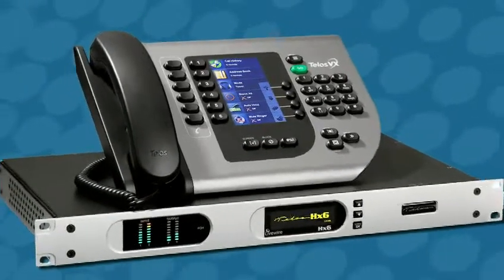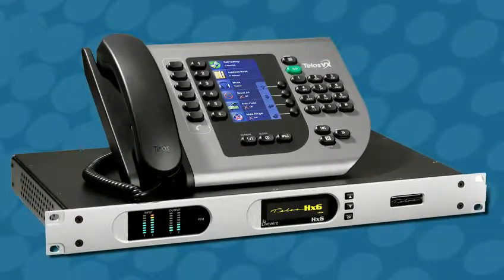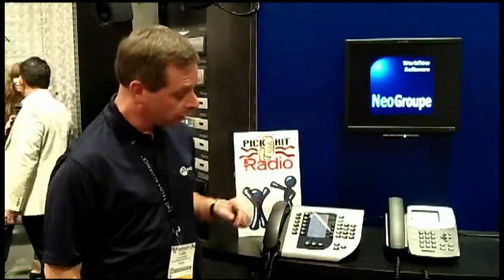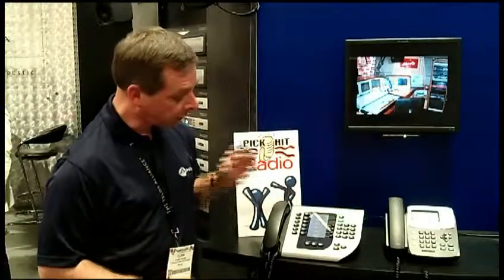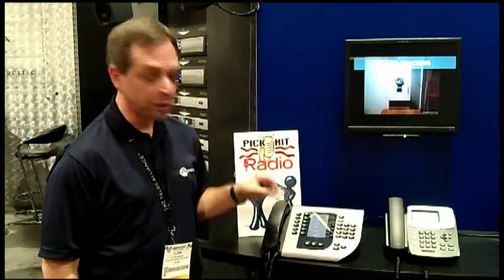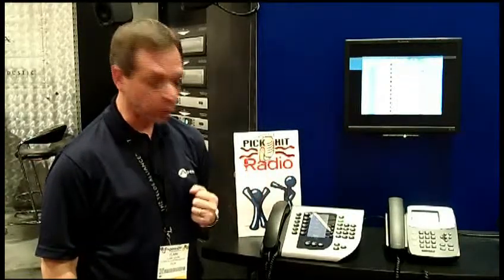So right now it's pretty static because we obviously don't have callers ringing in, but when you get this on the air, you'll be able to instantly see lines ringing in, lines that are screened for hold, lines that are placed in the on-air queue, ready to step into the on-air slot. It's all very graphically defined. The animated icons instantly tell your talent exactly what's going on.